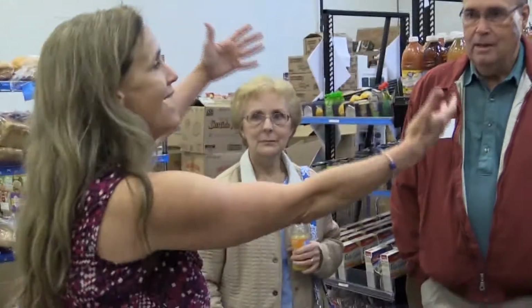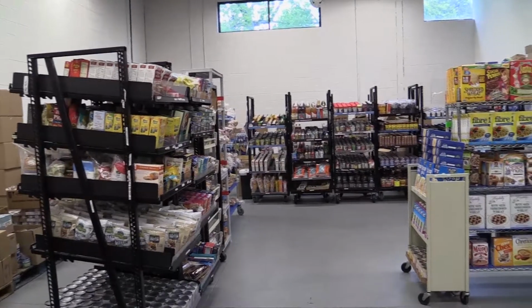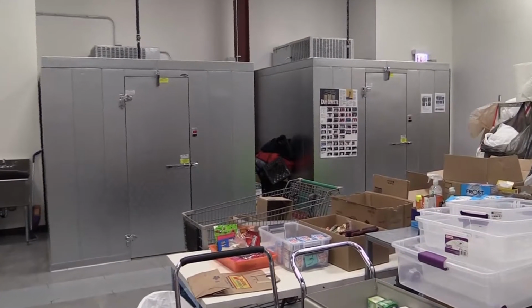This food pantry is not only three times larger than our old Westmont food pantry, but it was designed so that volunteers can be stocking the shelves as people are shopping, so that there's a constant supply of food and shelves are not empty as people shop. We're also able to store a lot more food, so we can do a lot more food rescue, which we were not able to do at our other location. We have a walk-in freezer and walk-in refrigerator. That's going to allow us to start a milk program, hopefully in the next year, so that every family can go home with a gallon of milk when they visit.